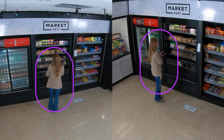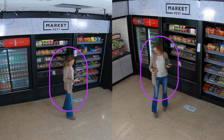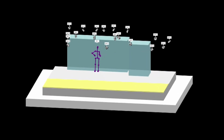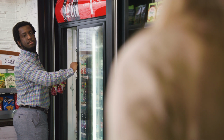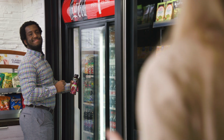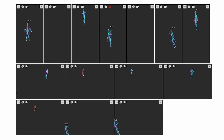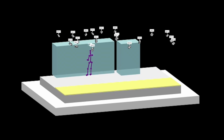This means our system knows it's the same shopper, even though it still has no idea who she is and can't visually recognize her. By carefully analyzing where two cameras see someone, we're able to understand they're the same person. Just like a store clerk can see depth with their two eyes, our system can see depth with two or more cameras and can calculate where a shopper is in 3D as they move around. Whether it's one shopper or many.